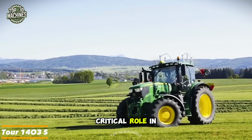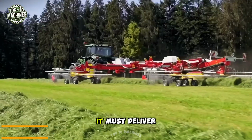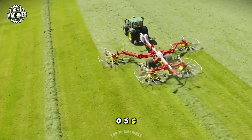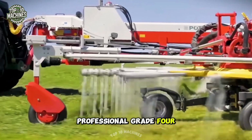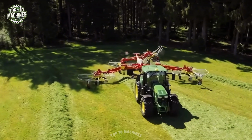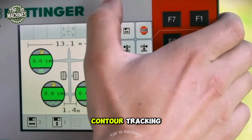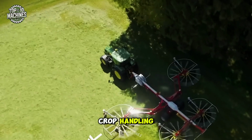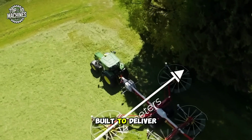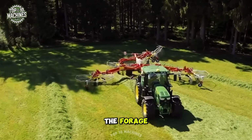Swathing plays a critical role in the forage harvesting process, and despite covering a wide area, it must deliver top-tier swath quality. The Tour 1403S is PTO's newest professional-grade four-rotor swather, offering an impressive 14-meter working width. It combines trusted technology with fresh innovations that enhance ground contour tracking and ensure gentle crop handling. This model is built to deliver high-performance results, while protecting both the field and the forage.